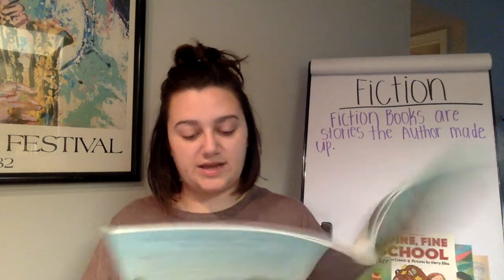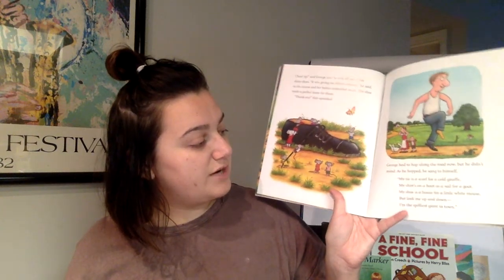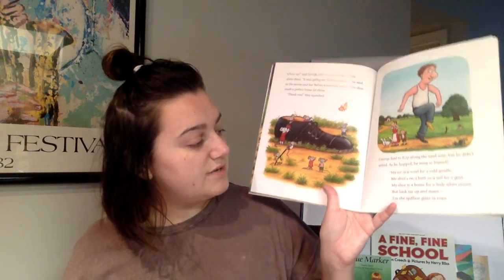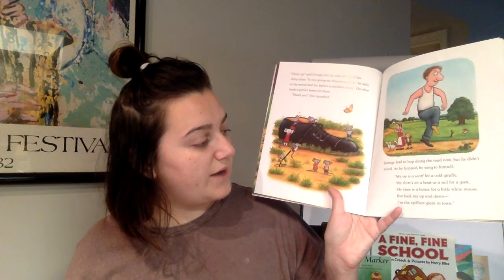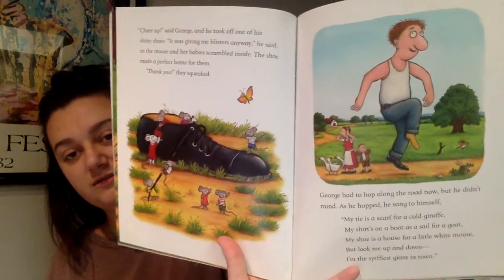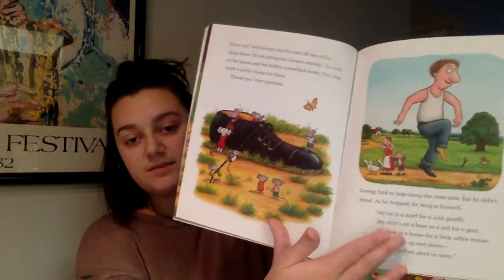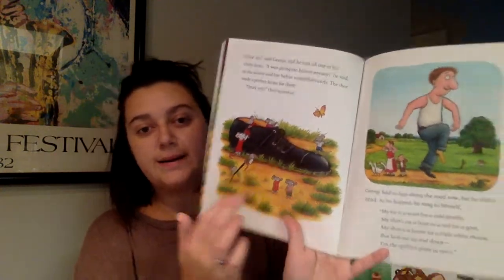As he hopped, he sang to himself, "My tie is a scarf for a cold draft. My shirt's on a boat as a sail for a goat. My shoe is a house for a little white mouse. But look me up and down, I'm the spiffiest giant in town." So he's still feeling really good about himself. But these things make me think this story is made up.